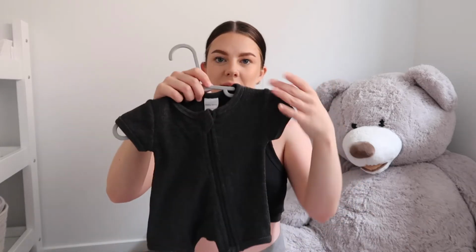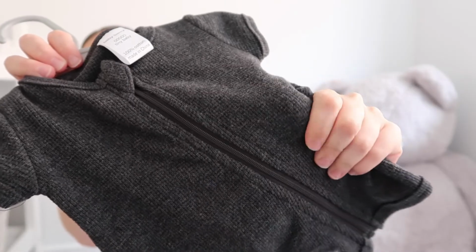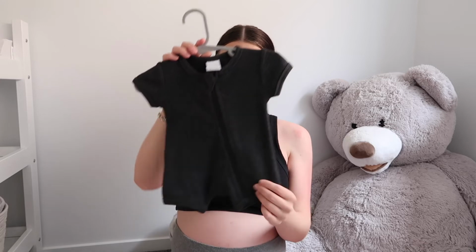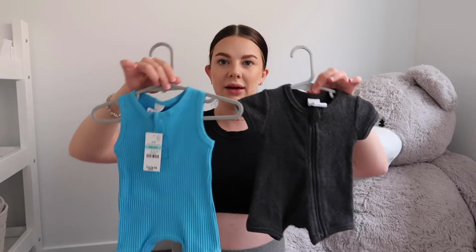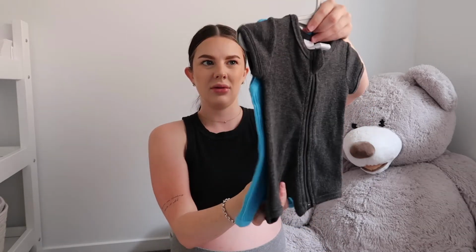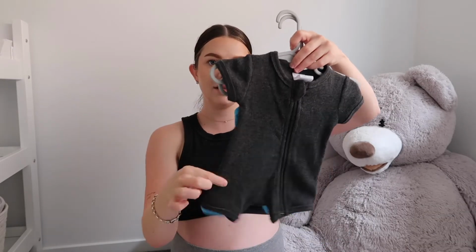So cheap. And this is another little style, same zippy front, just a waffle material, which I find can sometimes be a bit harsher, but this is still really nice and soft. This one's a tiny baby, so a little bit shorter because I just thought they were so wide. But for size reference, new and tiny, so 40 and 50. These are fairly similar, which is why I got this one in the tiny baby, the 50s.